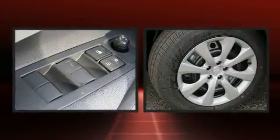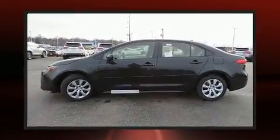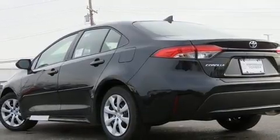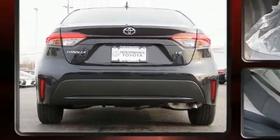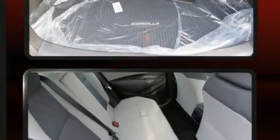Top features include a split folding rear seat, a tachometer, variably intermittent wipers, an outside temperature display, lane departure warning, remote keyless entry, and much more. Audio features include an AM/FM radio, steering wheel mounted audio controls, and 6 speakers, providing excellent sound throughout the cabin.